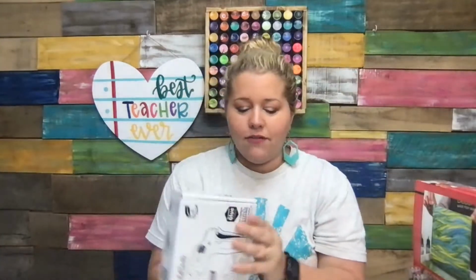Okay. The other things I wanted to show you that I learned at NAMTA Creativation and brought home with me, because y'all, I had so much stuff. My arms were hurting from carrying the bags of the haul of goodies that I got. So we'll start with one of the smaller items. I got a cordless glue gun. Have you guys seen these?